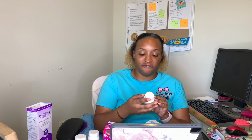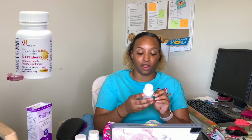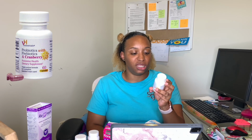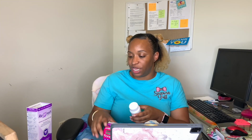As far as the VH Essentials, this is a probiotic with prebiotic and cranberry. Cranberry helps with UTIs, you guys. So this has vitamin C, cranberry, and lactobacillus. This one, same thing, has lactobacillus in it. As you guys can see, I have gone through a few probiotics because they range from, I have even tried the Refresh probiotic.